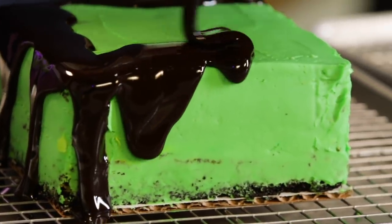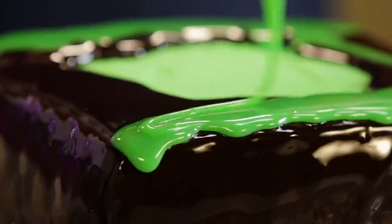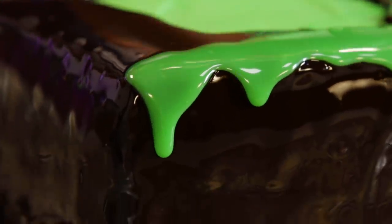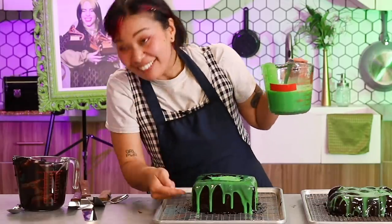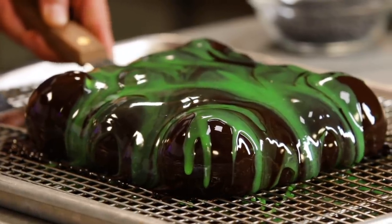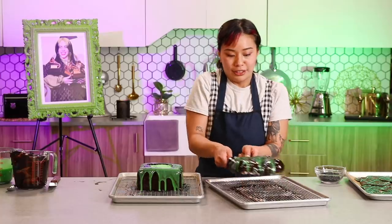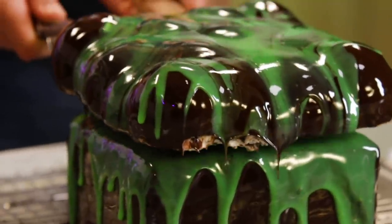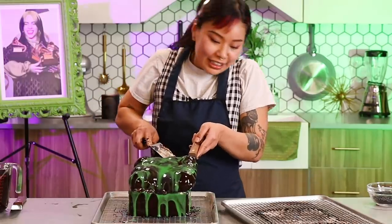Work on making sure that these sides are completely covered. So let's just add a little bit of extra green. Ooh, this is definitely a goosebumps vibe right here. Wow, I love that. So now I'm gonna quickly use 2 spatulas to get this layer on top. And then we're gonna, it's like stuck.